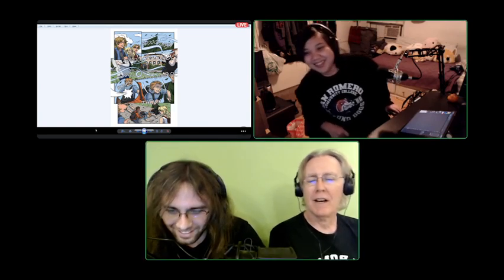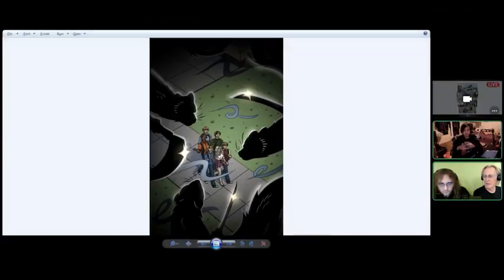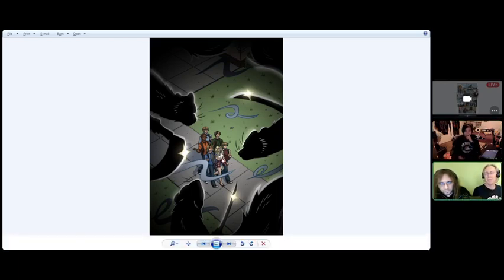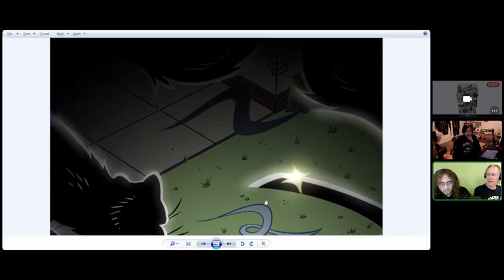Let's look at the cover, since that's kind of a... Whoops. This was a darker cover than we normally do. Darker coloration or something? Well, it's also more ominous. I know we've had a lot of very black covers with just a couple of characters on it, but this seems more detailed.